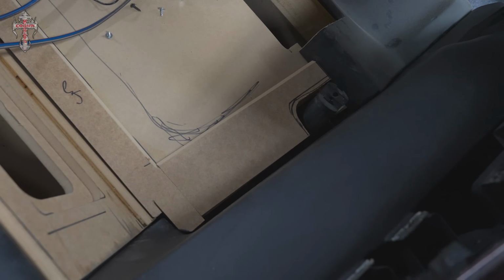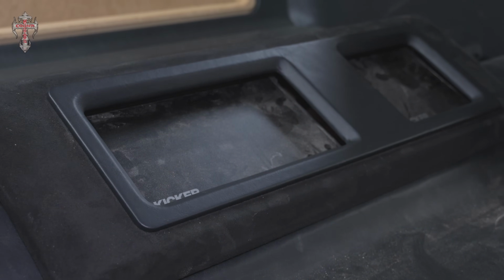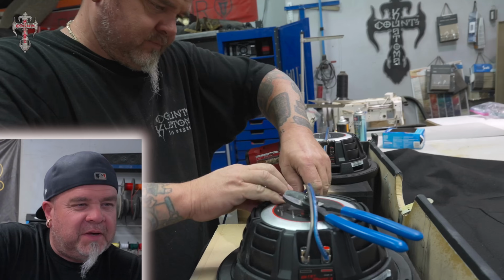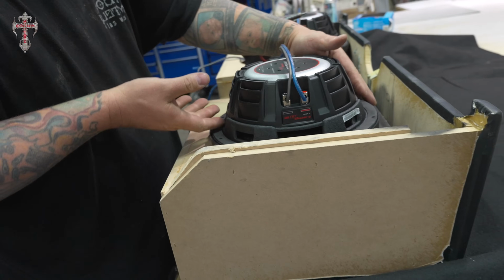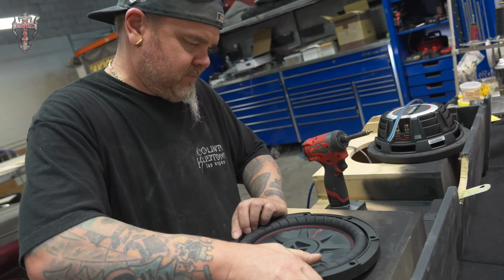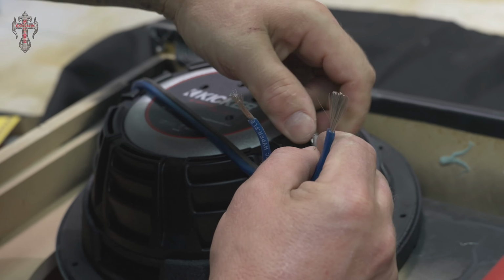Look at that. Just perfection. Piece after piece after piece. Final assembly. Now we're loading the sub enclosure up, getting ready to make that thing bang down the streets. There's one CVR shallow mount Kicker, 10-inch. Pair of 10s in this car. Don't really need to go anything bigger than that, especially in these little cars.